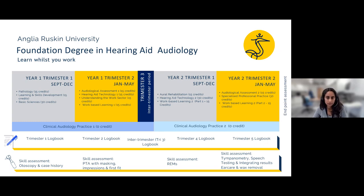And that's incredibly useful in building their knowledge and experience, but also ensuring that they're contributing towards the workplace in a meaningful way. And the final 2 trimesters of the course are really focused on oral rehabilitation, hearing aid technologies in more detail, specialised professional practice and audiological assessment. And so with this, they'll be doing tympanometry, speech testing, learning to integrate results.